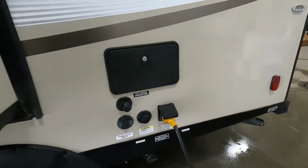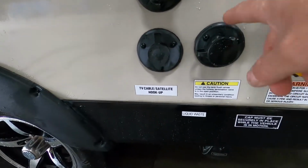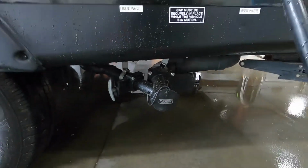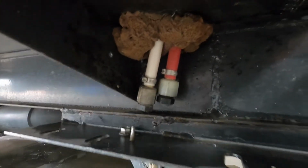Back around here to your docking station again, you do have a hot and cold shower. City water connect, TV and cable hookup. This is your tank flush. We'll talk about that when we dump our black and gray tanks. And back here you've got a drain outlet for your campsite load point drains.